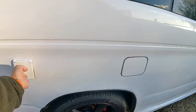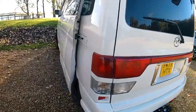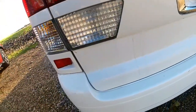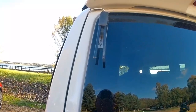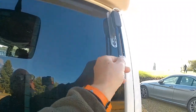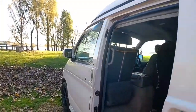It's got electric hookup. Tinted windows, tow ball, so we're going to get a bike rack for it. These aerials here in the back, I believe, for the original Japanese television system. There's an aerial there, and there's another aerial here. Climate control, I think they call it, more than air conditioning.